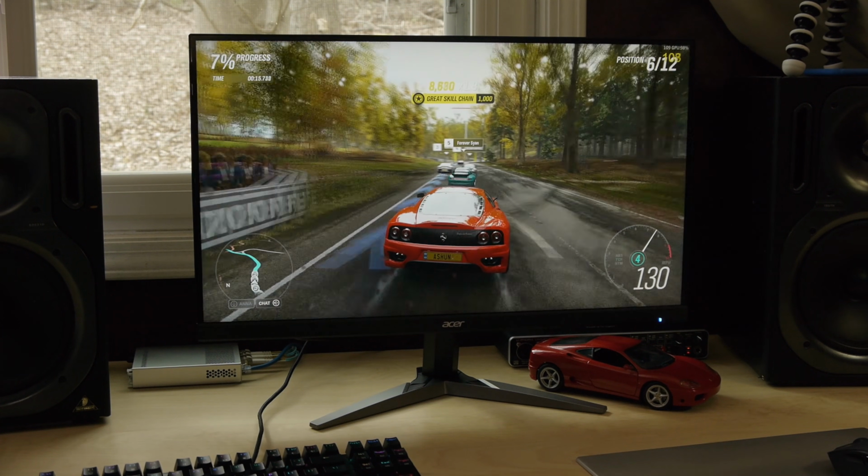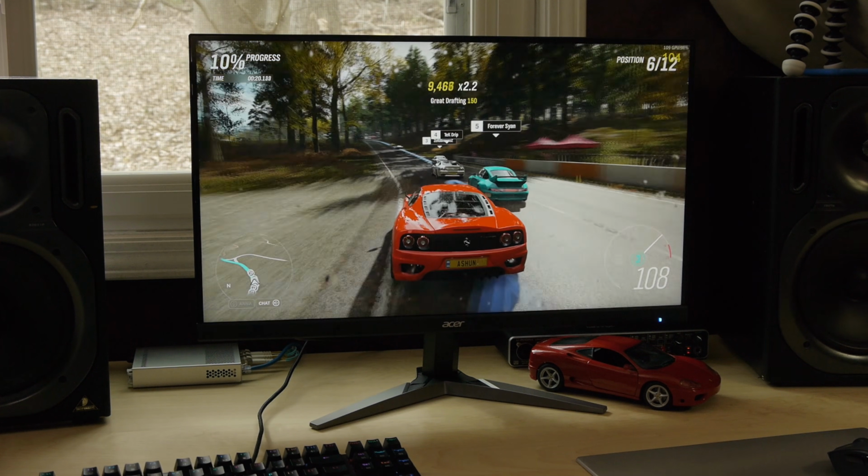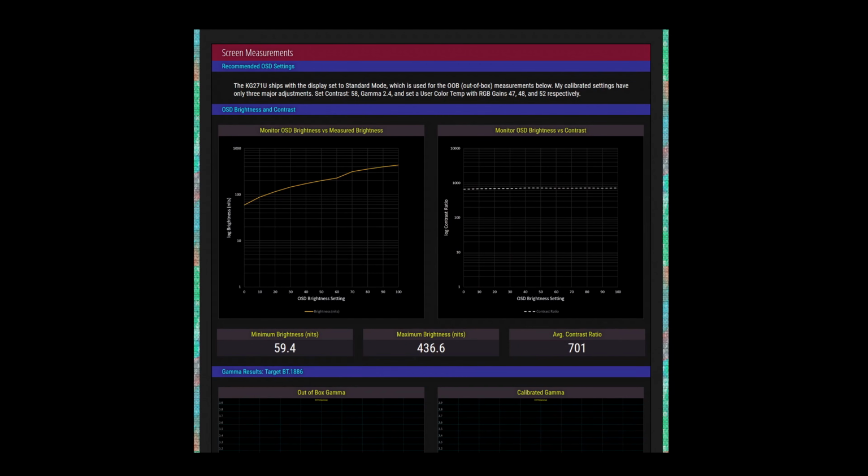But I will definitely get into that in much more detail soon. Probably more detail than you need. But let's begin, as usual, with the brightness and contrast results. As always, check out the text review on ApertureGrill.com for all the results and graphs.